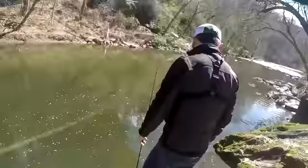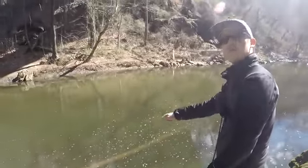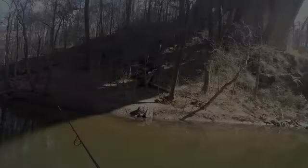Yeah, dude, that was a decent fish for the Wissahickon, man. Damn, dude. I know. I was like, it looks kind of big from up here. Right. Good stuff, man. Keep fishing.